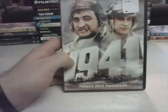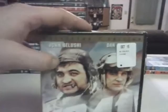The next one I just picked up today at Walmart, it's 1941, the Steven Spielberg directed movie, Paranoia Meets Pandemonium. It's supposed to be like his take on a war comedy. This is the collector's edition. These are all Universal releases, by the way, that I've been showing off. It has an original documentary on the making of 1941. Robert Zemeckis, John Milius, Bob Gale and Steven Spielberg are all in there, and others involved in the film.